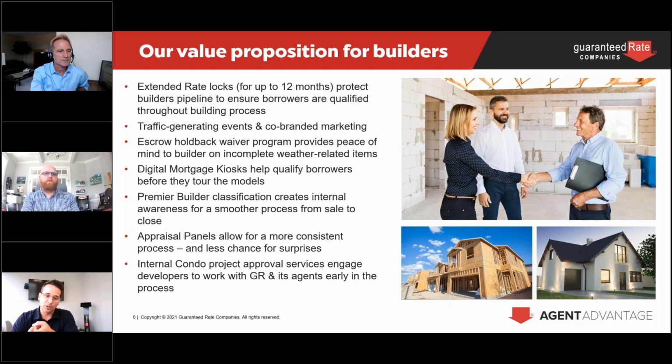So making sure the closing process goes smooth. We don't require escrows in many cases, not all, but in certain cases where it's a weather-related item, we can just waive those completely. We take the risk as a lender so that that driveway's not in February in a cold weather climate. Don't worry about it. We'll take care of it. We'll figure it out later on, and we'll close on time. The builder doesn't get anxious.